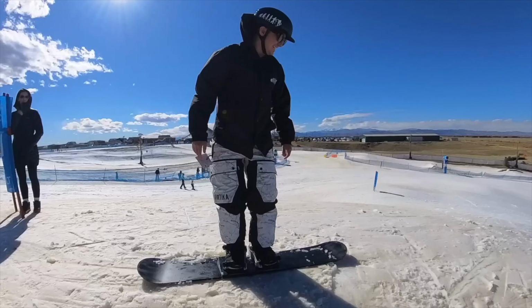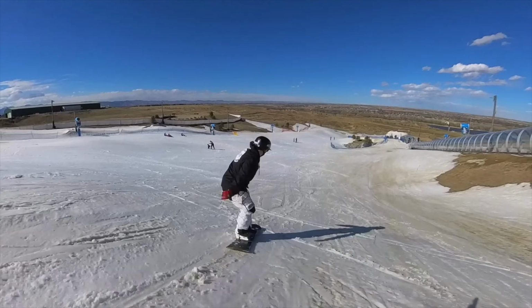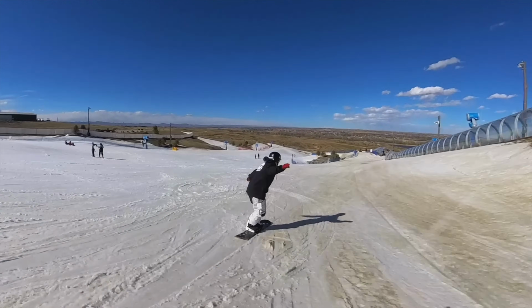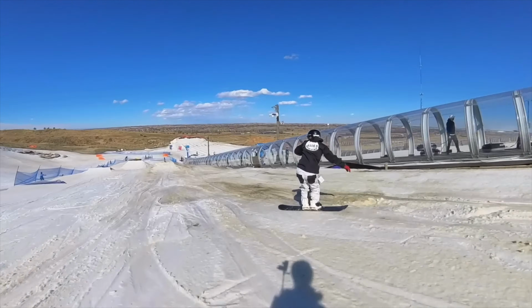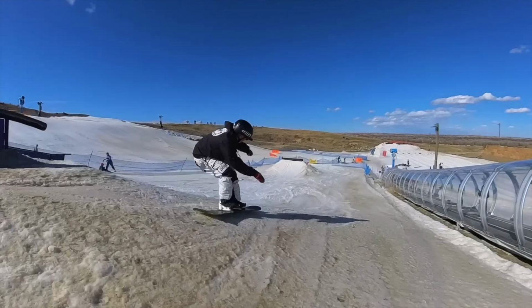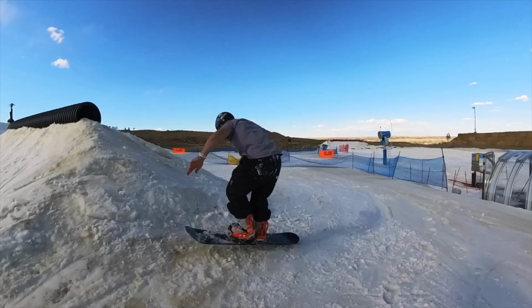So now, from the world's smallest snowboard to the world's smallest stance, the world's smallest stance snowboard was very unique. Now, it actually rode a little better than you would think it did, but it also was very weird, having your feet so close together. But we were making turns, we were hitting features in the park. It was crazy until it broke.